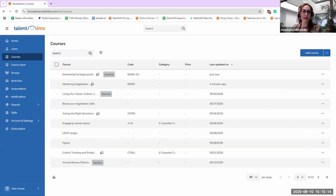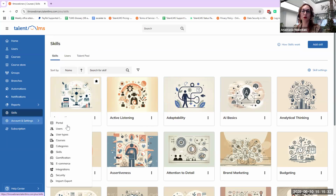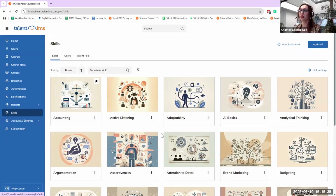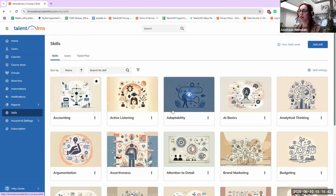And let's talk about another new feature available here in the new UI. Let's talk about skills. This is a powerful feature that connects learning with career growth by tagging courses with real-world skills. From the admin perspective, it helps them map, manage, and grow the skills that matter. And we also use the help of the AI here. So you can check some skills that are already created, and you can, of course, add as many skills as you want.